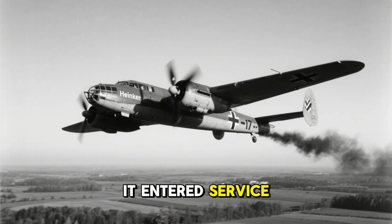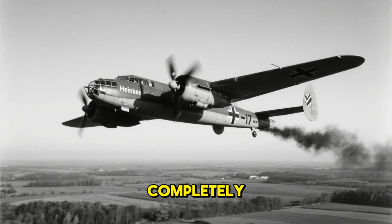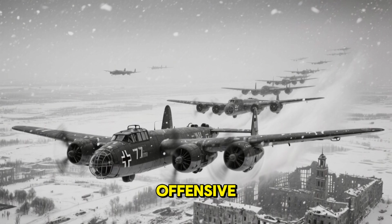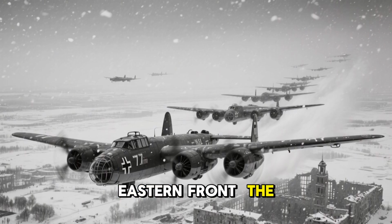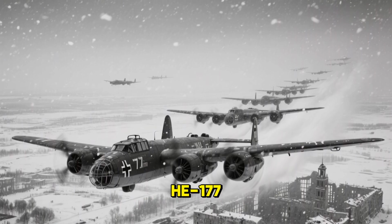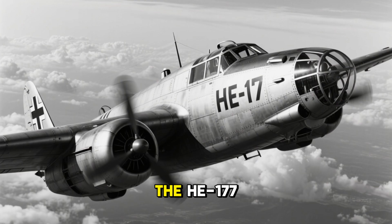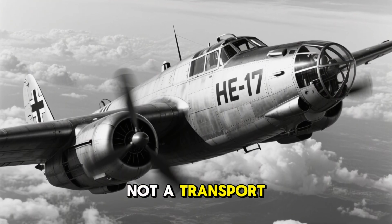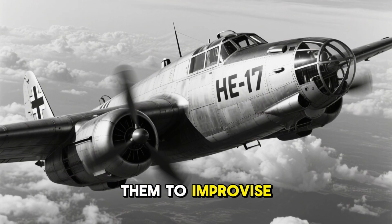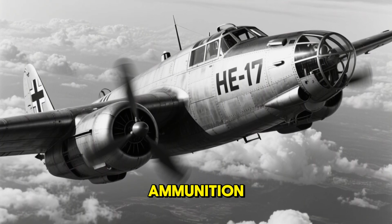By the time it entered service in 1942, the strategic situation had changed completely. Germany was no longer on the offensive. It was fighting for survival on the Eastern Front. The Luftwaffe needed the He-177 to supply the surrounded 6th Army at Stalingrad. The He-177 was designed as a bomber, not a transport, but desperation forced them to improvise. They stripped out the bomb racks and loaded the planes with bread and ammunition.